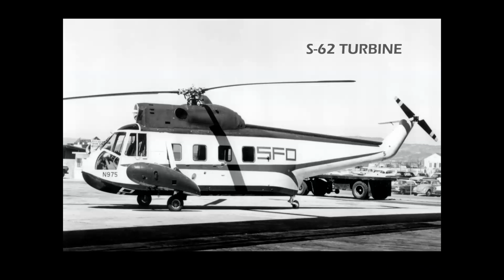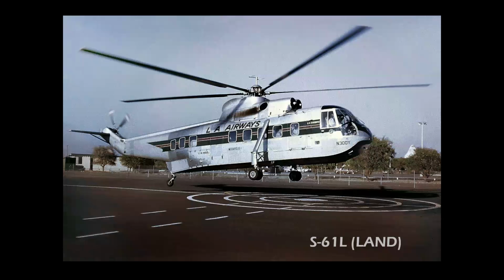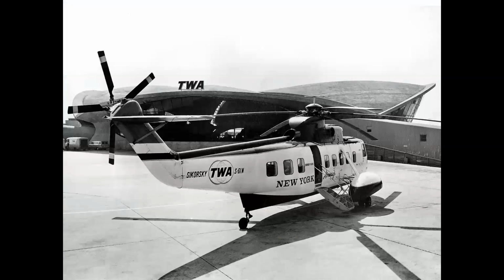And the jet age arrived with Sikorsky, the S-62 single-engine turbine passenger helicopter, and its larger brother, the S-61. There were two versions. The S-61N, which stood for nautical, was actually an amphibious helicopter. And the S-61L for land operations was seen here, flown by LA Airways. That later became Golden West. I got to fly this helicopter from Disneyland to LAX. Would have been an hour-and-a-half drive in traffic, 6.5 minutes by copter.